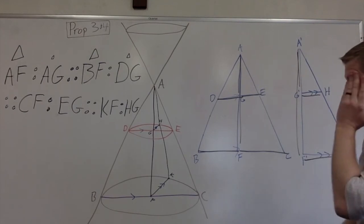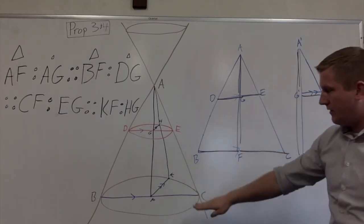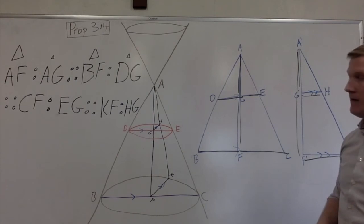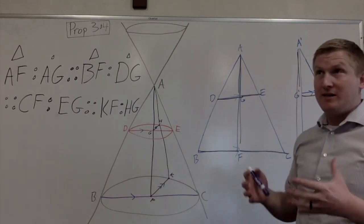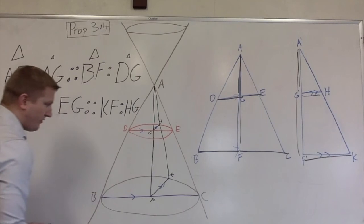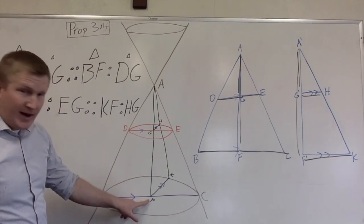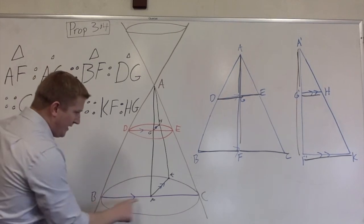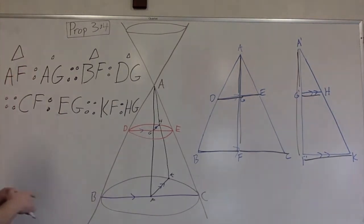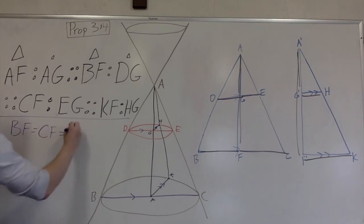But basically, because of the parallelism of the cutting plane and the base, circular base, we have these proportions. A part of the bigger triangle being related to the smaller one in the same ratio, meaning they're just going to be different by scale. All right, but if we look at our original circular base, and we know that we started off knowing that F is the center, that means that BF, CF, and KF are all equal because they are all radii of the same circle. So from here, we can just be reminded that BF is equal to CF is equal to KF.